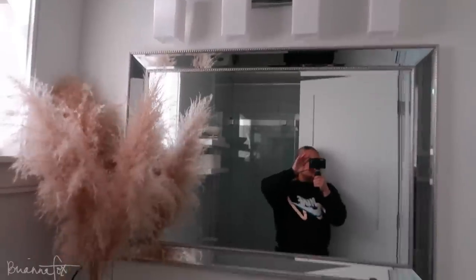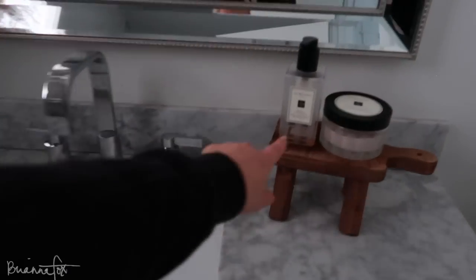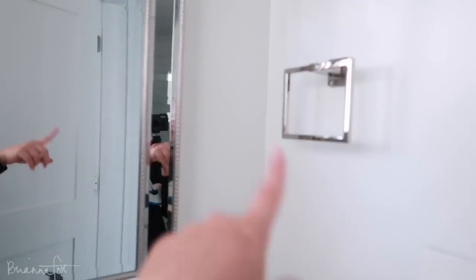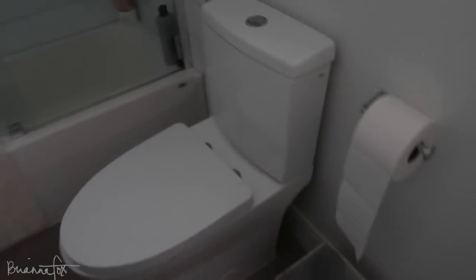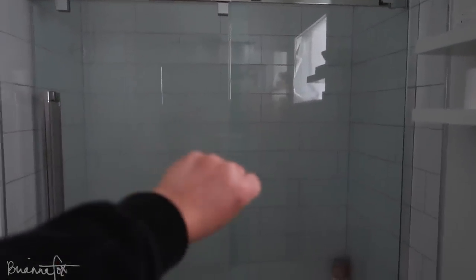Bathroom. I do need to fix that blind, but whatever. This is all clean in here. I washed all of the surfaces. There's like soap that spilled out on here. The mirror's all clean. I need to get a different hand towel still, but all this is cleaned. Toilet's clean. Shelves are clean. I just have not done the glass here yet.